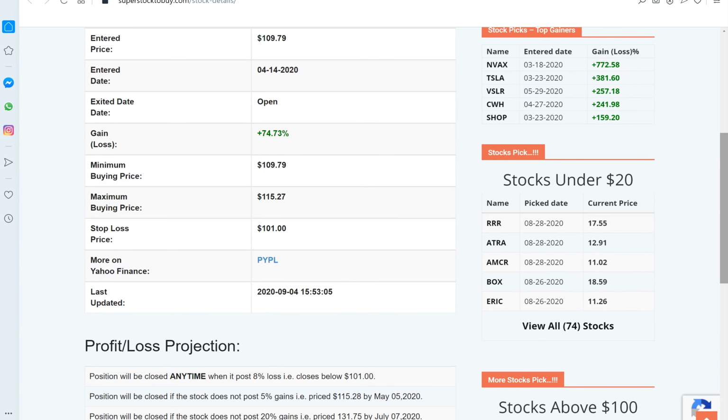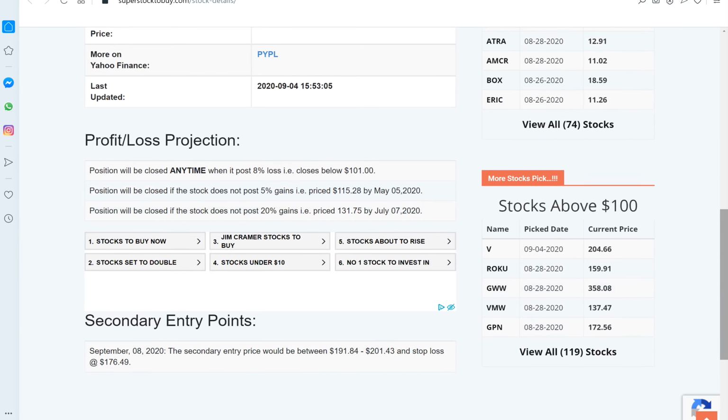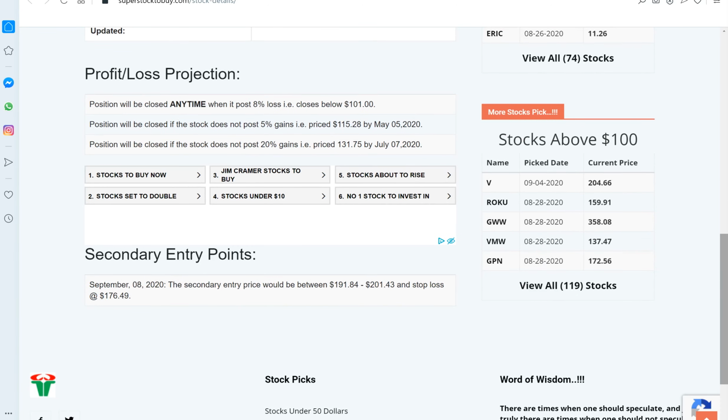So the minimum entry was 109.75 and the maximum was 115.27, and the stop loss was $101, which was never in danger because this stock never closed below that price level. So it offered a couple of entry points along the way. I didn't capture it, but I believe it is offering another entry point as of today at the price level of 194.84 to 201.43, and the stop loss is around 176.49.